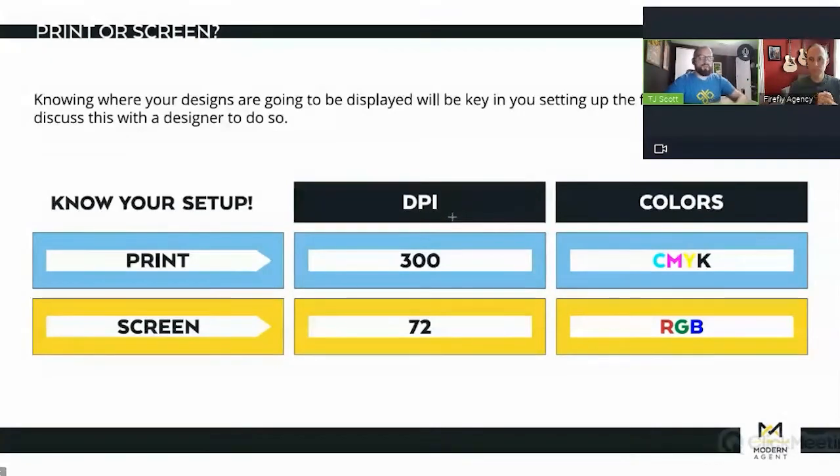Basically, it's just knowing your setup, what you're designing for. Maybe it's a business card, maybe it's a screen, maybe it's a presentation like this one. But the main things are your DPI and your color coding. If you try to do RGB on a print item, your yellow is not going to be yellow. It might be orange. It's just not going to do what you want it to do. So just know those setups. And I will kind of give you an example of that.